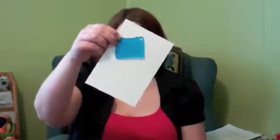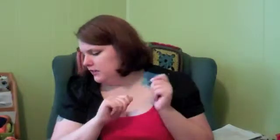So, this has been really helpful. I really like it. I like having it. And this kind of moves me into my next tool.